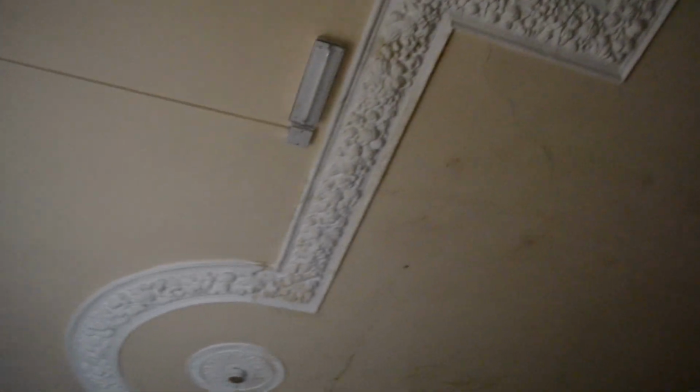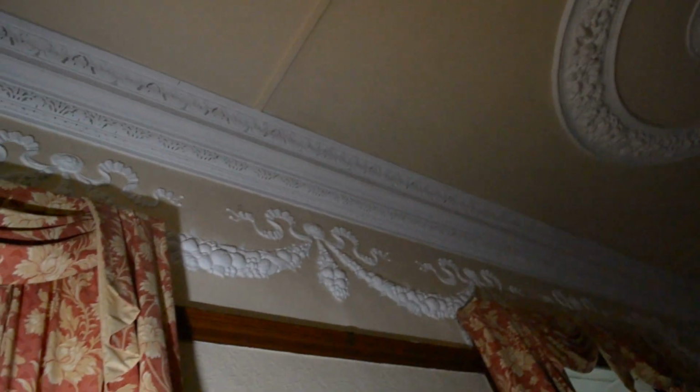Another last look at this big room. I love the detail on the ceiling, so nice. And it's up on the wall there. This big cabinet is amazing.